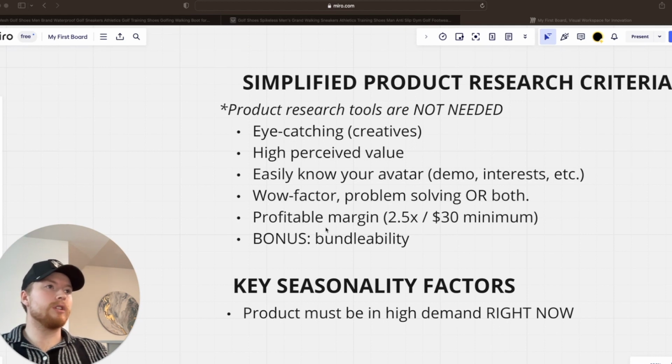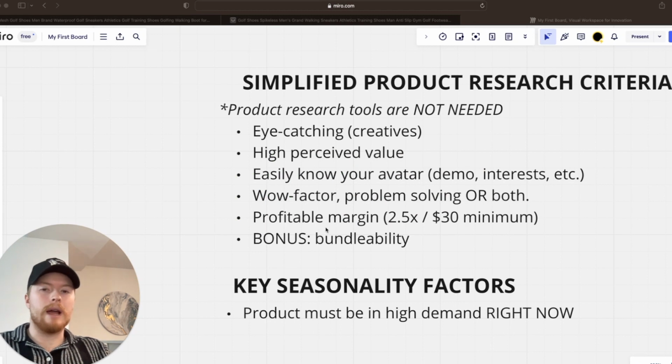Really important, you want to make sure that you have a profitable margin, right? Am I going to be able to spend money on ads, acquire a customer, and still make a profit at the end of the day? And if you're selling cheap products for like 10, 20 bucks, you're going to have a really hard time selling this. So make sure that your minimum profit margin, not your selling price, is at least 30 bucks. The more the better.